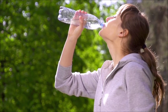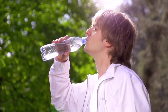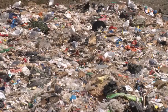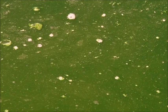While bottled water might seem like the better option, the production process is highly unregulated and contains harmful chemicals leached from the plastic containers. Also, this water is acidic and affects your body's pH and antioxidant balance. To top it all off, when it's not recycled, these bottles end up in our community's landfills and rivers, destroying our local ecosystem. So what can you do?